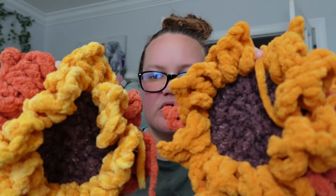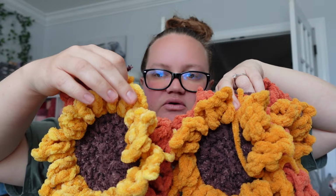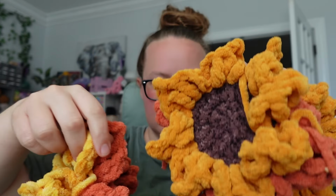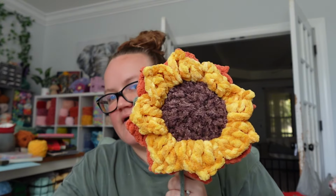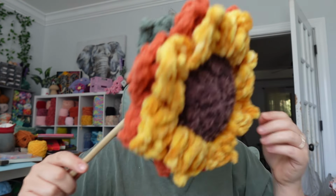So these are the 2 colorways that I do. Obviously they're not really laying correctly, but this is the colorway. So this is the mystical Bernat, and then this is just like the gold color, and I did 2 of each, and I got through this much on one of them. So I've started on the stem.